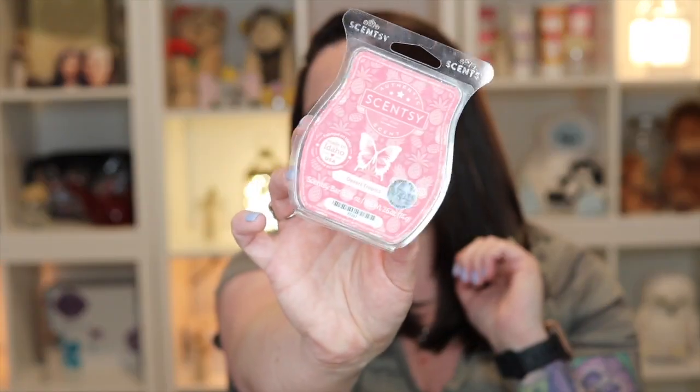Also got through one of my bars of Desert Tropics. This one was actually a previous scent of the month, and it's really nice. Very fruity, very, very fruity. You can definitely tell I was ready for the start of spring and summer type scents. This is nice. It's like pineapples and strawberries and very fruity and really, really strong too. So big fan.